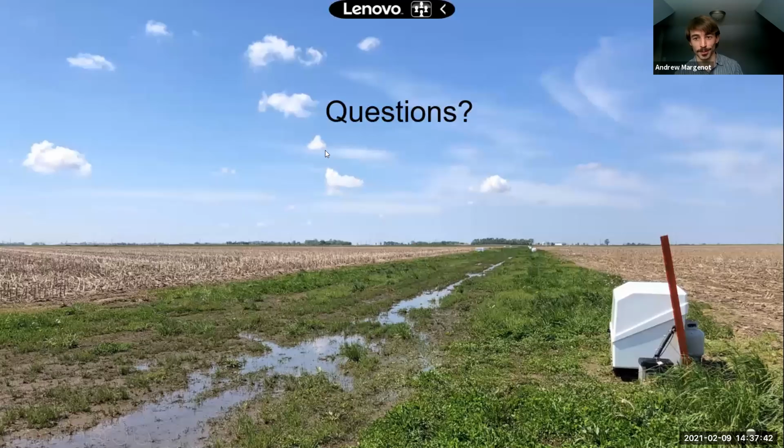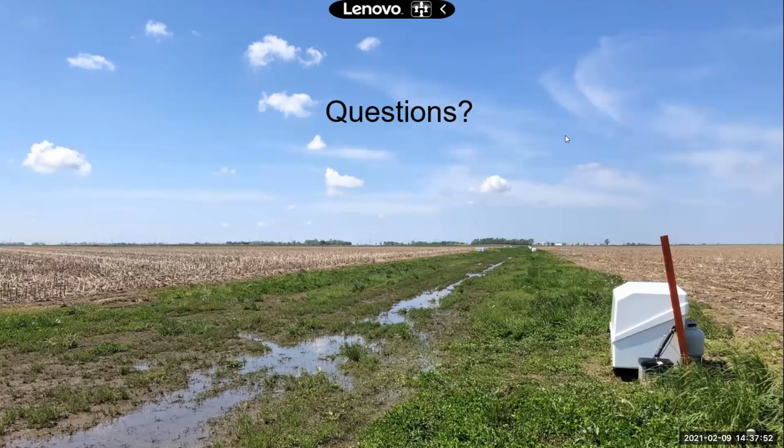Okay, so I'll leave you with this gorgeous photo of the Dudley Smith farm where we took some of our samples from, and I'd be happy to take any questions. Are there any questions?